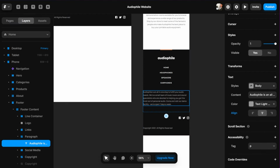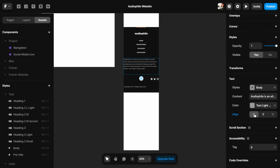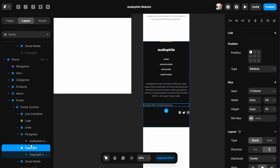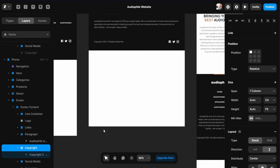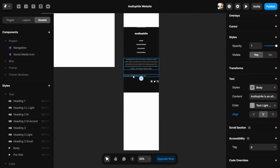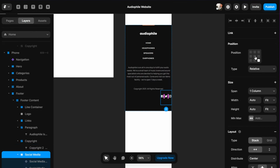Unfortunately, I couldn't set text line centered due to that Firefox bug, so once again, I used my usual Chrome workaround. Next up was the copyright text, which I dragged up before the social media icons. And here I was checking to see if this change affected the other breakpoints, which it didn't. And again, I couldn't center it in Firefox, so had to use Chrome. And the last part was the social media icons, which I centered with the position diagram.